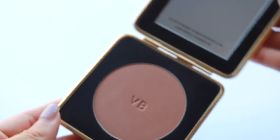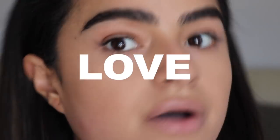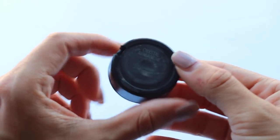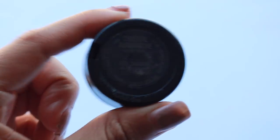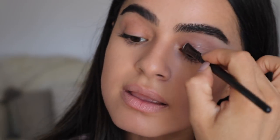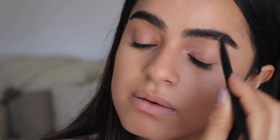So I already used the Milk Cream Bronzer, obviously, but I like to set it as well with a powder bronzer. This one is the Victoria Beckham and Estee Lauder bronzer. Love. I'm gonna take this product here by MAC. This is in the shade Crystal Avalanche, and it's a very white shadow. And I'm gonna start here at the inner corner and just press it out.